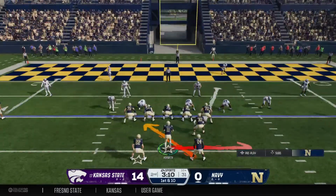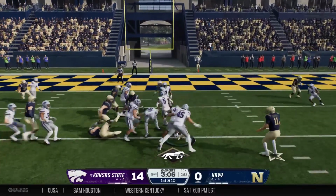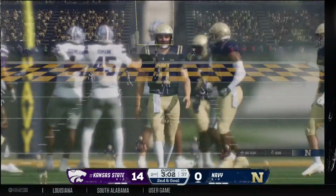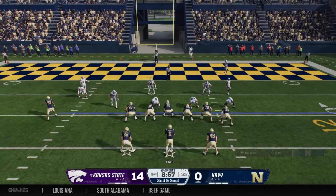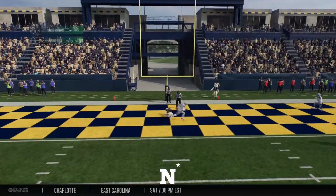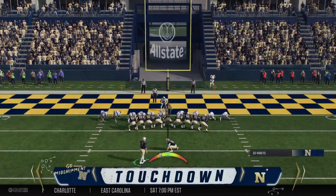So close to cashing it in for this offense. Goes to the option. And this one will be stopped for no gain. This offense is perfectly fine with a little game because they're going to make you tackle all game long. They're going to make you think all game long. So they'll... Touchdown, Navy! Fit it in the window for the score.